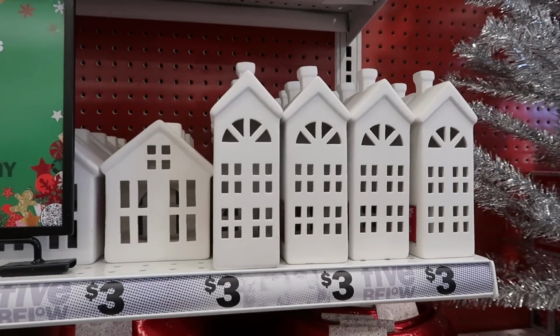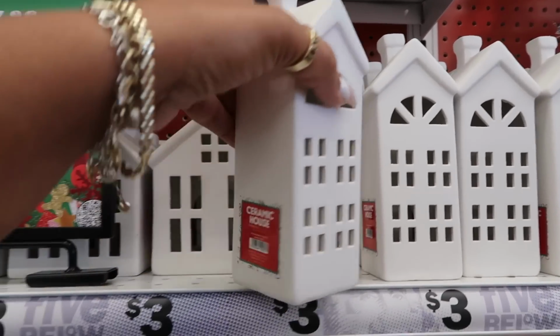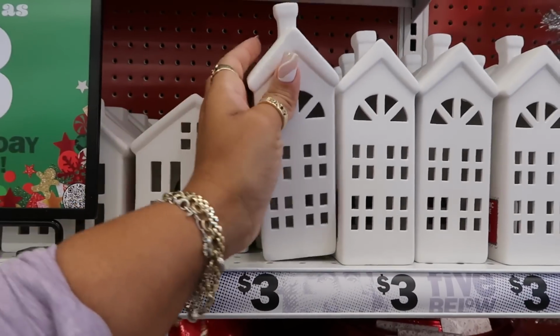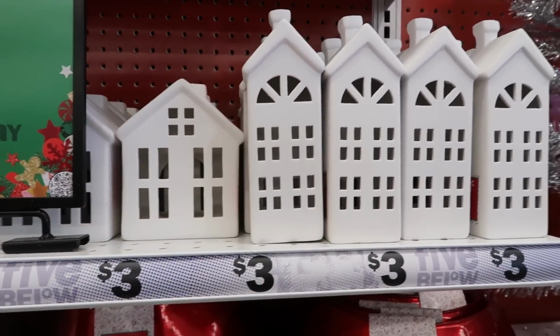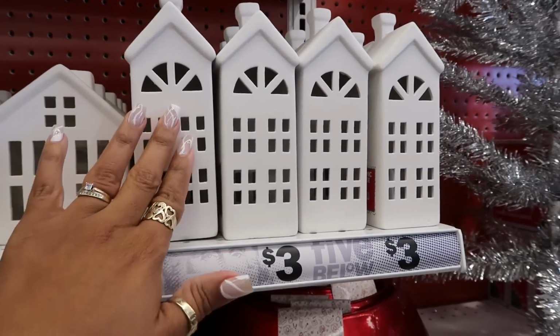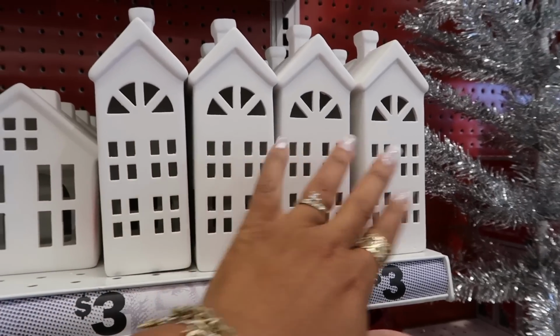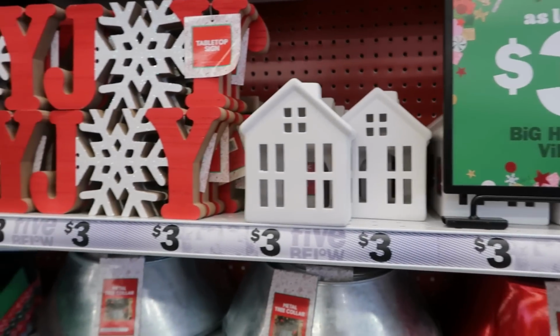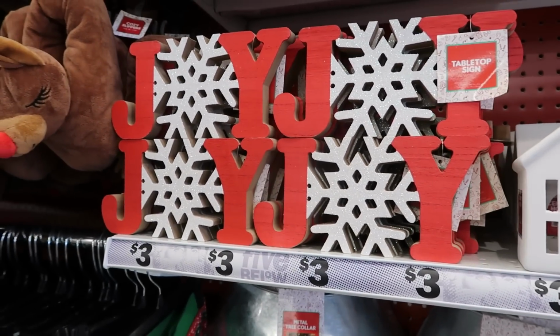Now these houses right here, super cute, $3. They do have that matte finish, so if you wanted to, you can put your candle back there, but if you wanted to paint these, they would be perfect because they like the matte feel, it'll hold the paint. So I was thinking when I was touching them, I'm like, oh, you could do one in red, the other one in green, the other one, you know, like your Christmas theme colors. I thought that would be nice.